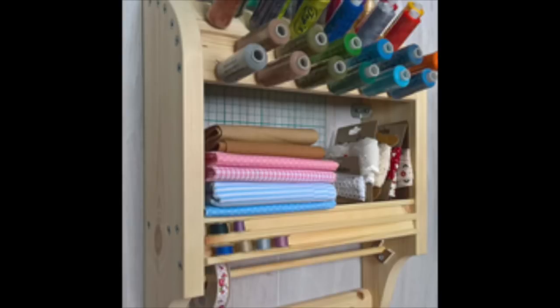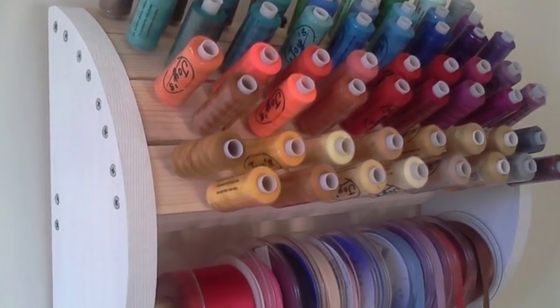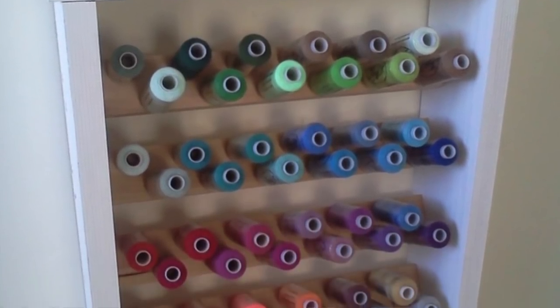Yes, definitely. So next up, number 5 is this wonderful range of sewing organisers from a company called Arthur Black, and he does woodware on Folksy. And they range from, so it's a lot to read here, they range from £32 to £55. And these are spool holders.